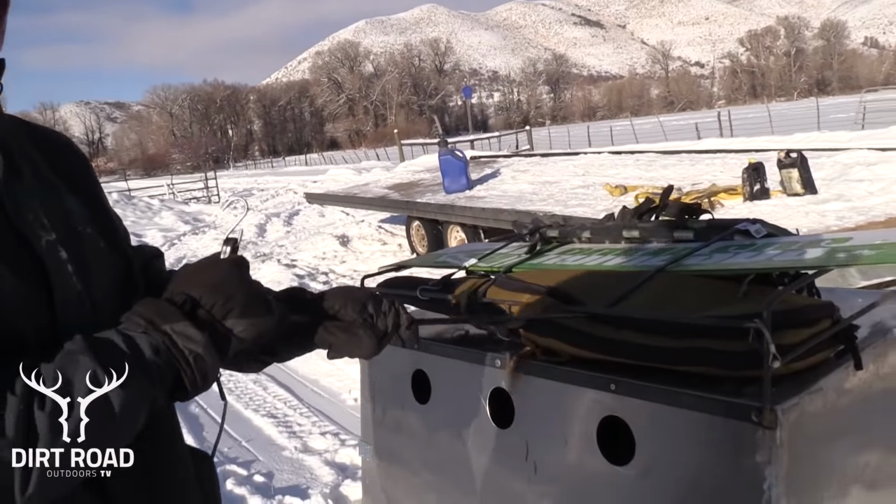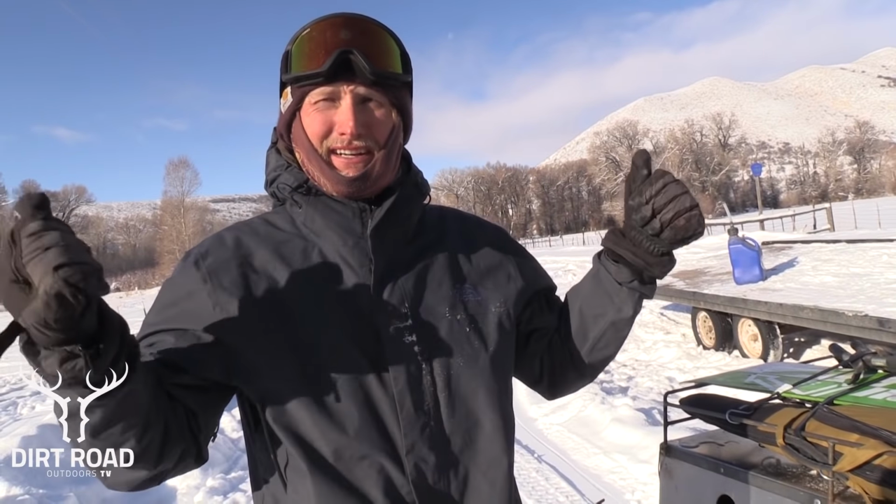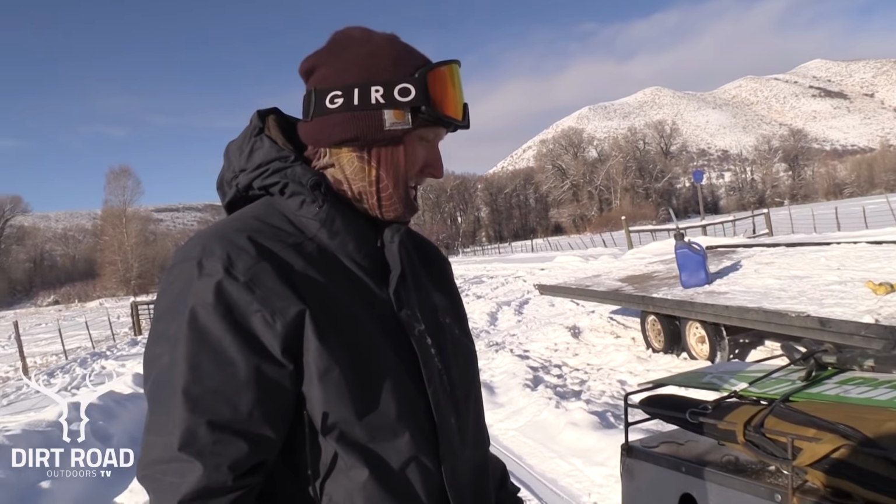So there's a Tom and two of them up here? Yep, so a female and a Tom, I think. Are they running together or separate? They were together. And then I think they separated, so hopefully I think I got the Tom sorted out, but we'll have to see when we get up there. There's tracks everywhere from last night.